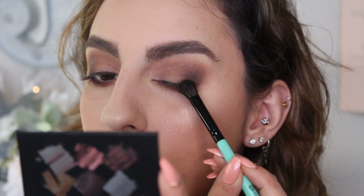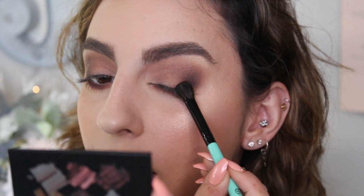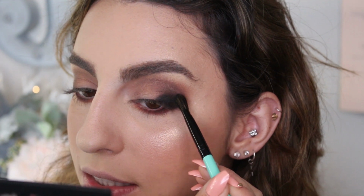This black shade looks so intimidating and scary. It looks really, really black. So I'm going to take a really tiny amount. This is going to go into my crease to make it a little bit darker. Oh my gosh. I'm going to gently place this down first. Oh yeah. Oh, that's a nice black.